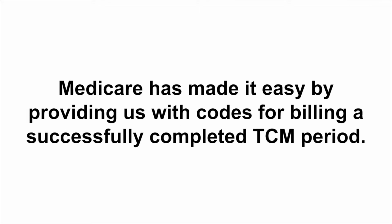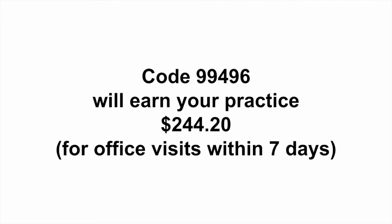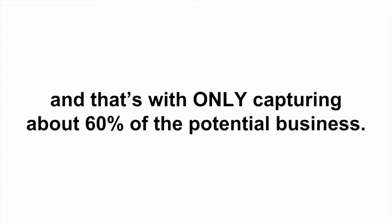Medicare has made it easy by providing us with codes for billing a successfully completed transitional care management period. Code 99495 will earn your practice $117.13 for office visits within 14 days of being discharged. Code 99496 will earn your practice $244.20 for office visits within 7 days of the patient being discharged. The average practice with about 500 patients makes an average of $28,500 a year from transitional care management. And that's with only capturing about 60% of the potential business.